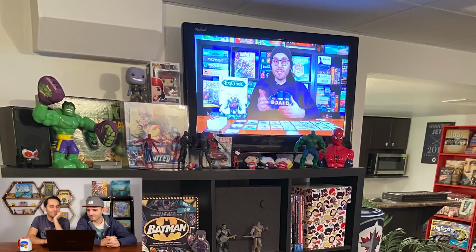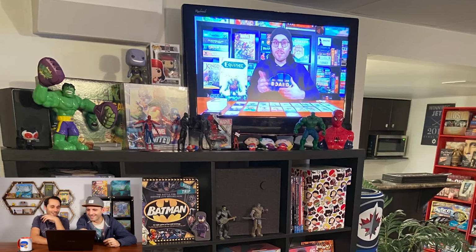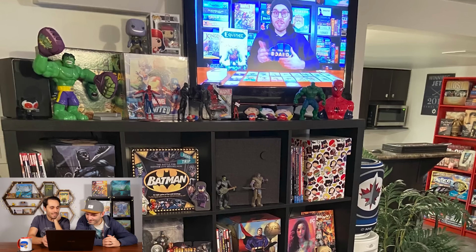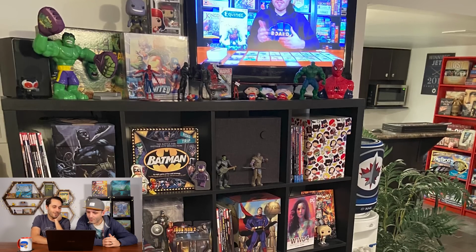Then we get into the board game collection, which right away we're biased because he's got All You Can Board on the TV. Yeah, specifically Dylan Equinox how to play. But even this whole setup is a mix now of board games and memorabilia and comics. He's got the Marvel Champions added into his comic area.